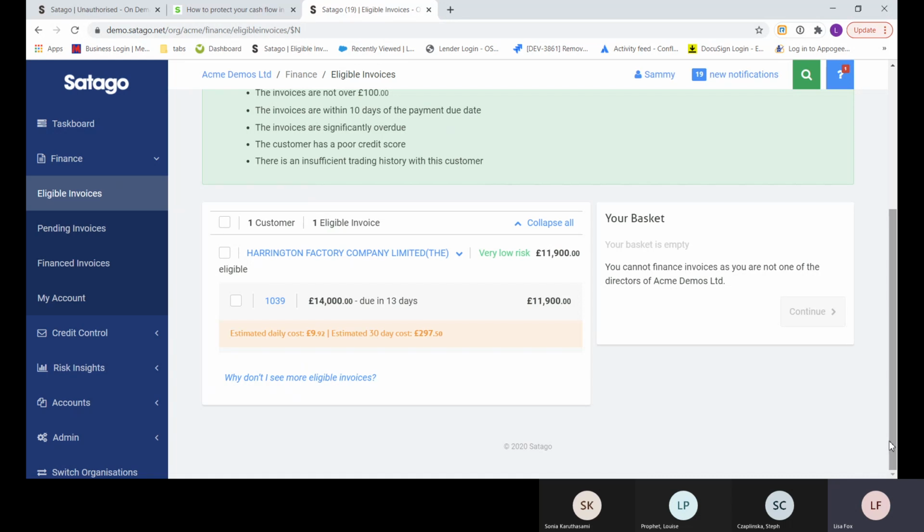The invoice must be over £500 and less than £500,000 for it to appear within your invoices section. The invoice must have at least 10 days until it's due for payment. And what I mean by that is that if you have an invoice and you want to finance it, for example, for 2 days, we can't do that. It must have a minimum of 10.